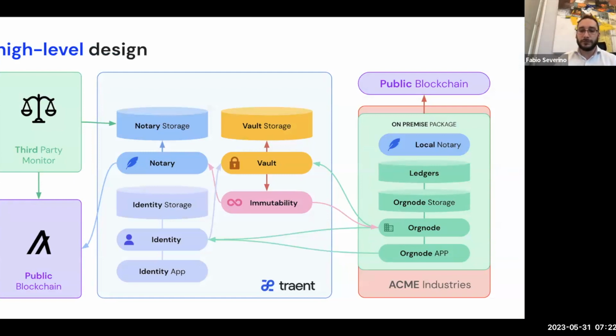It is very important to look at the right part. The right part is your node. Every company has at least one of these nodes, and it has an app, which is Traent Era, and a backend that we usually call OrgNode. The interesting thing about this OrgNode is that the storage layer is not based on a traditional database, but on a blockchain ledger. Whenever you create a project and share it with someone, you are actually creating a blockchain that is shared amongst the participants of the network that are allowed to participate in your project.